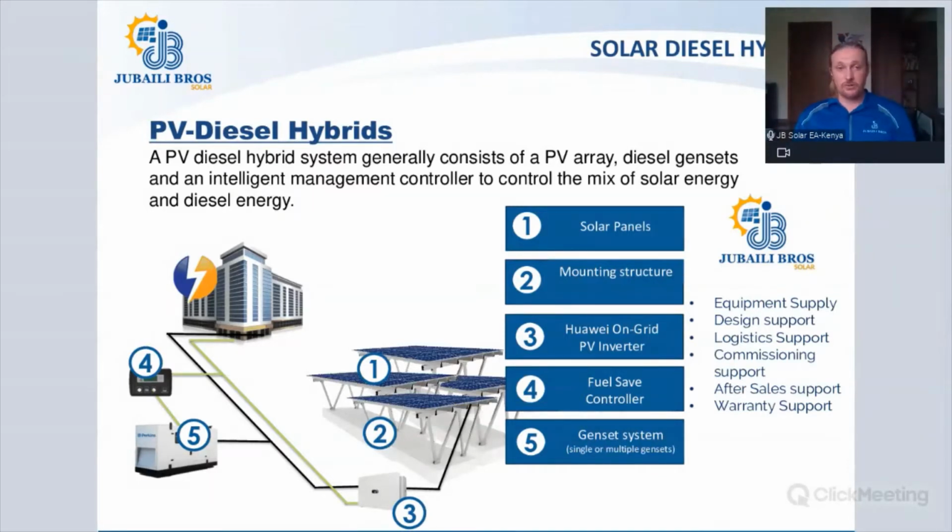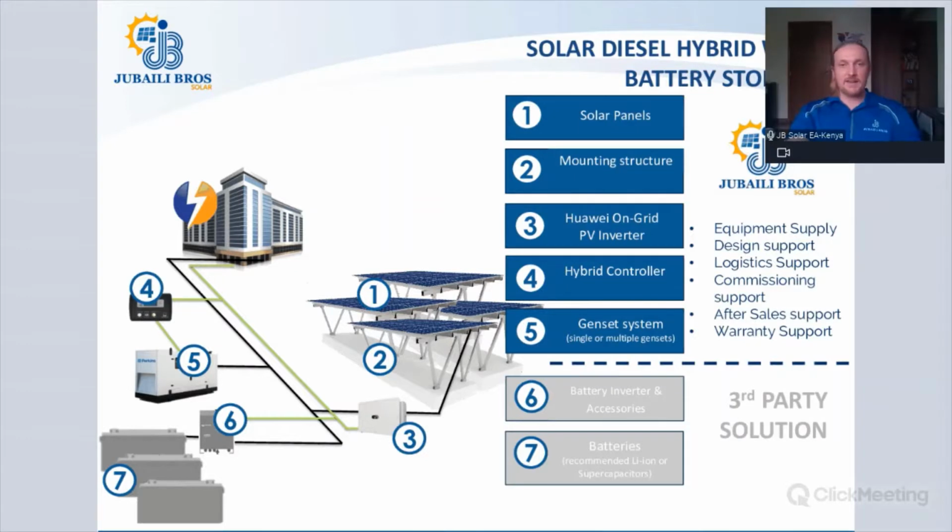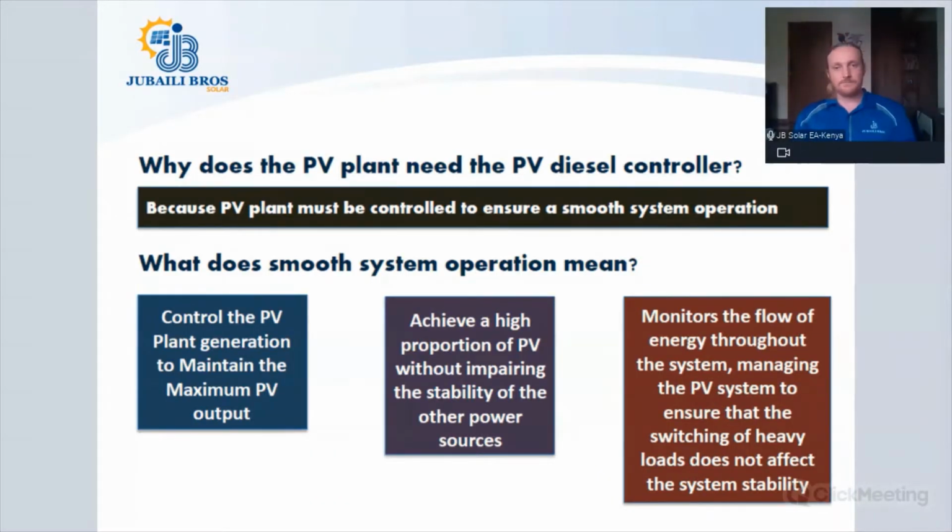Just so you know, all five of those components Jubilee Bros can assist you with. Everything we've numbered there, we can help you design, provide support, and supply. And sometimes this system can be used with a battery as well. So there you can see 6 and 7, the batteries are included on a very simple line diagram.